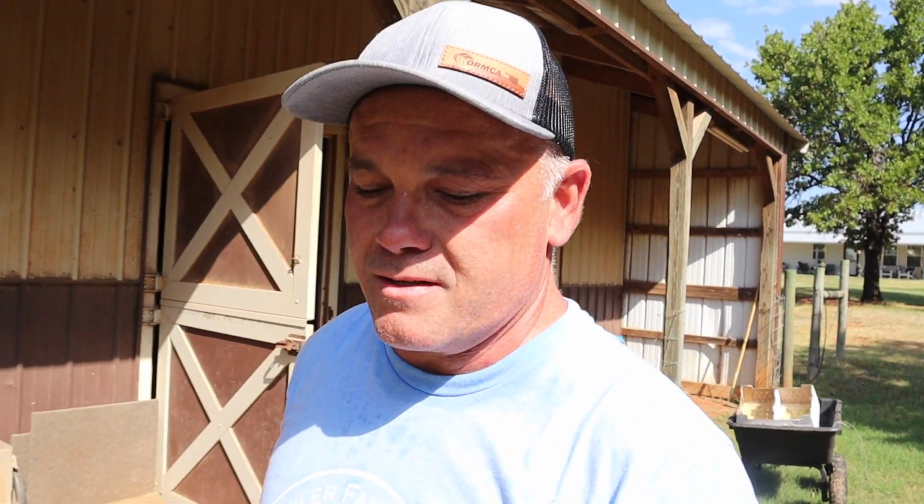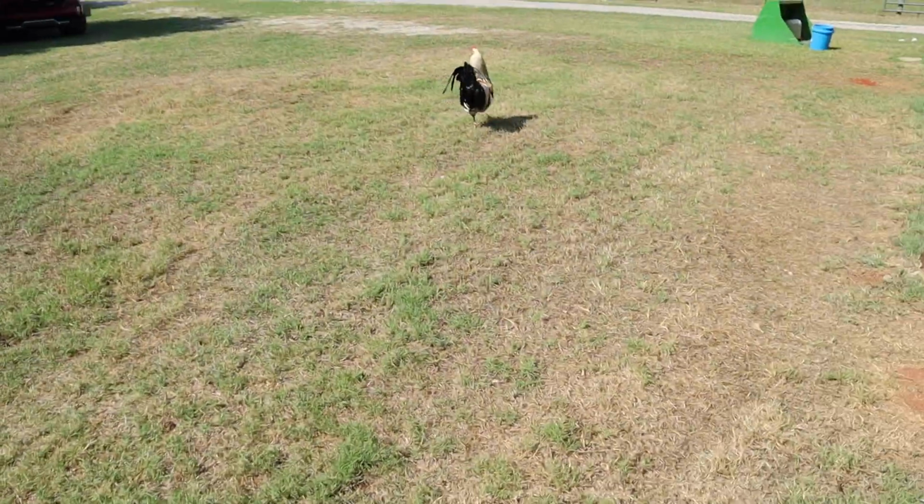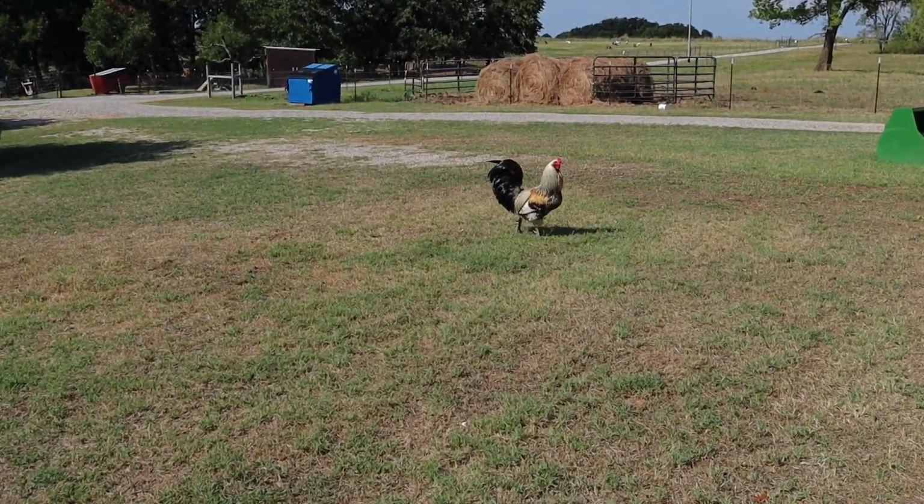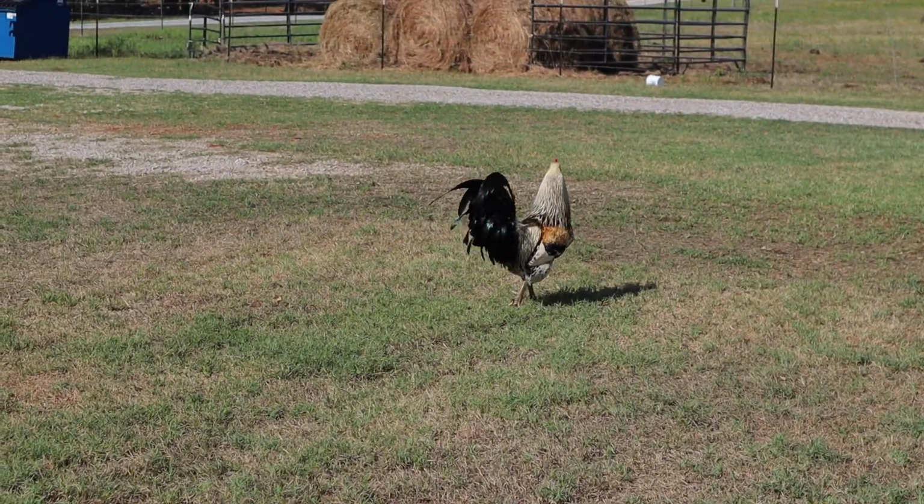Okay, I thought I just showed y'all me getting that bigger hen, that older hen out of the barn. I didn't hit record on my camera, so y'all missed it. I did get her. She's out here with Donald again. Donald's yelling at me because he's in the barn watching me. Hear him? He's mad at me probably. Or happy, one or the other. I did you a favor, Donald. You got her back.